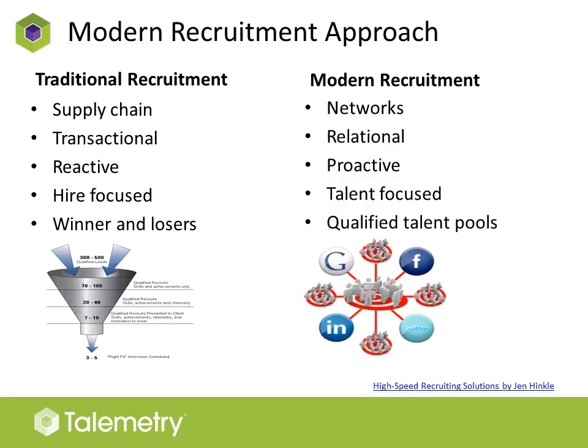So typically a requisition opens up on a one-to-one basis or maybe a one-to-multiple basis, but 1, 2, 3 people maybe are hired. But if you think about how many people actually apply for that role, who may be extremely good for the organization, but they end up losing because they didn't get that particular offer. So, very funnel driven and very linear and very transactional.